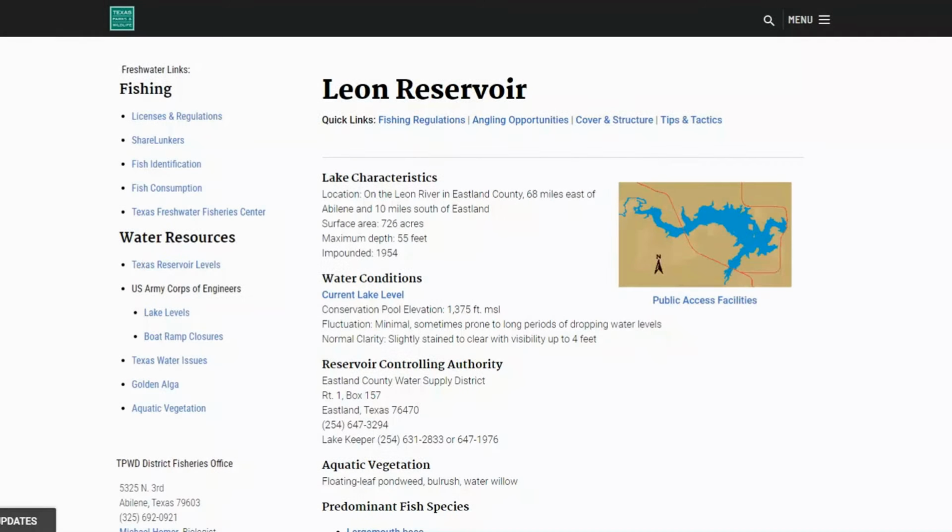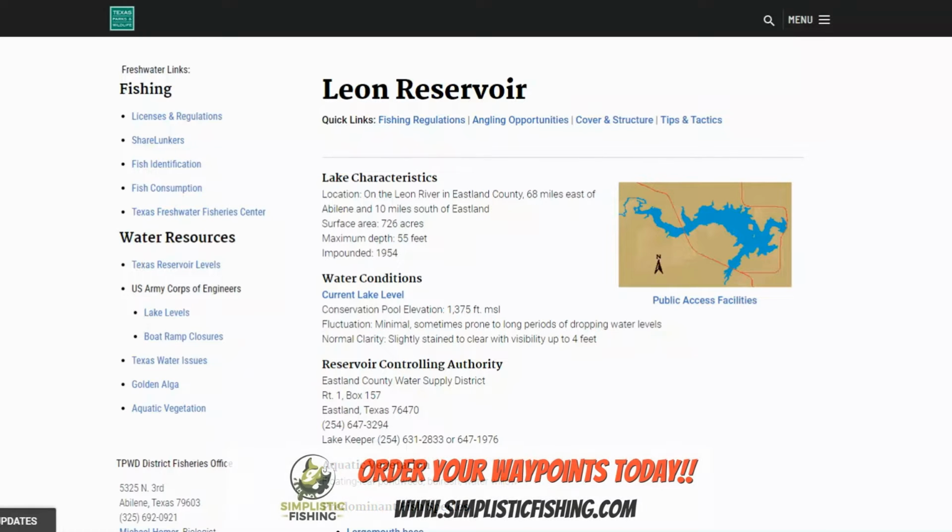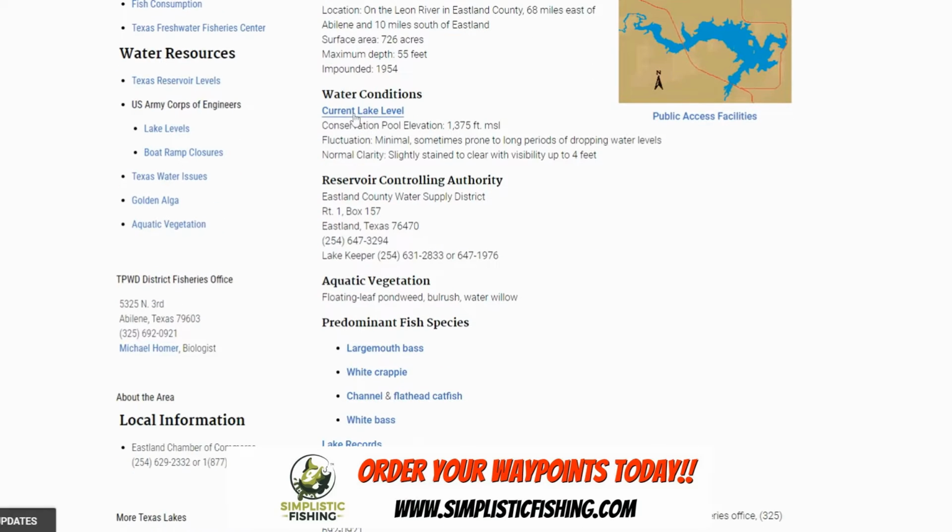Like we always do when we break down a lake in Texas, we start off on the Texas Park and Wildlife page to see what we can find out about the lake that we're breaking down. This time, we're going out to check on Leon Reservoir, or what's also known as Lake Leon. The location is on the Leon River in Eastland County, 68 miles east of Abilene and 10 miles south of Eastland. It's a smaller lake. The surface area is only 726 acres, but the maximum depth is 55 feet. So definitely a little bit deeper than what I would expect out towards West Texas. Impounded in 1954. You can check out the current lake levels there.